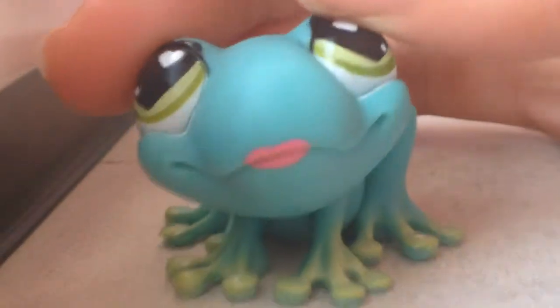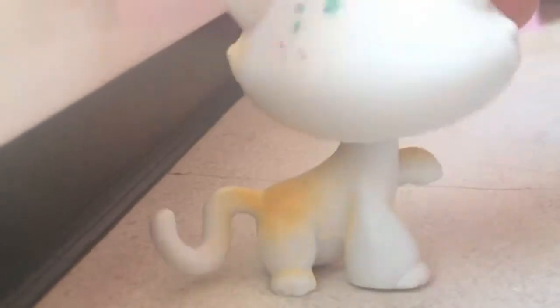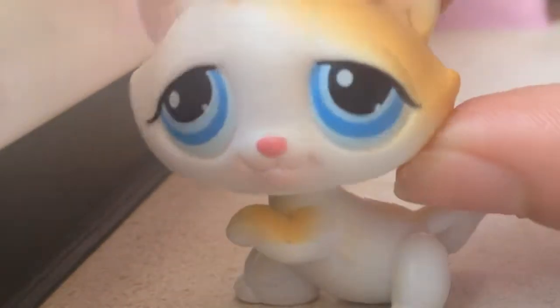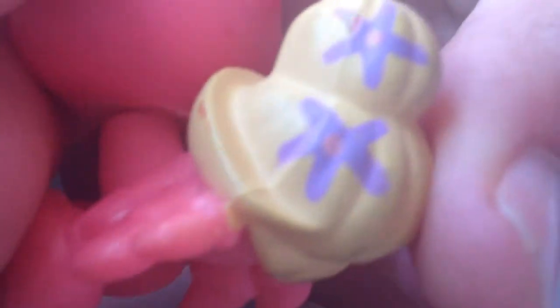So yeah. Next is this cat. And I don't really like this cat because it keeps falling, but it's also pretty dirty in the back of his head. And it has a blue magnet. I will need to clean them all after this video. Then we have this armor crab. And I think his shell is really unique. Because look, it is yellow and then it has these purple flowers. It's really unique. And it's a blue magnet.